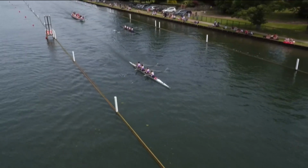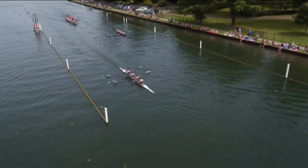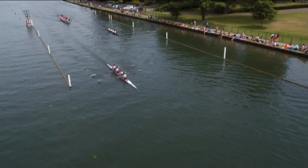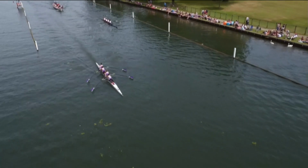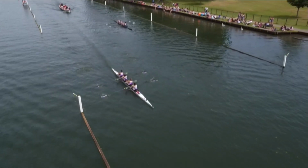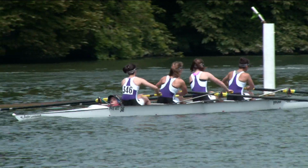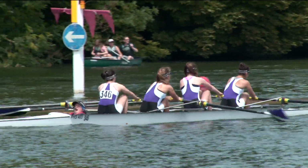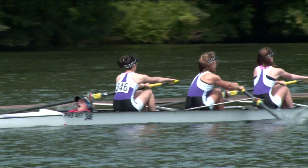You can tell that this crew has some pedigree within it. They're obviously very experienced. I imagine they train many, many times a week. A lot of technical work by the looks of it. Their blades are all going in together, which will make the Cox's life easier because they're going in a nice straight line, nice and strong. And they just seem to be opening out a lead, another few inches every stroke. Just really, again, like our last crew that we saw, just enjoying rowing down Henley.